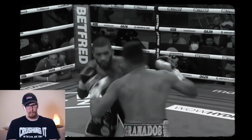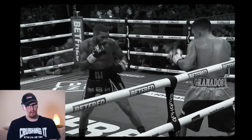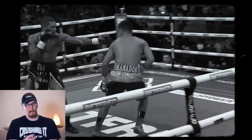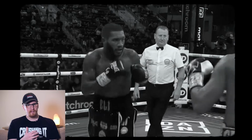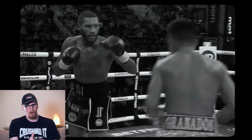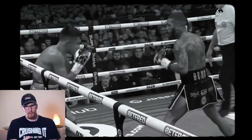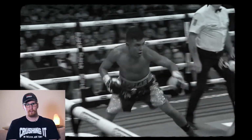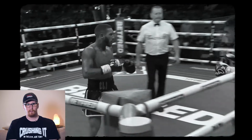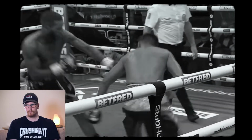It's lovely work. Another thing Conor Benn does very well is he'll step in with feints towards his opponent as if he's really going to attack and look to engage. But then instead of engaging, he'll just stop and peel off and reset. Sometimes you can even see the opponent anticipating him coming in and he's just stepped off. Lovely work. Again, it's all keeping the opponent guessing at all times.